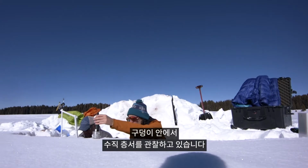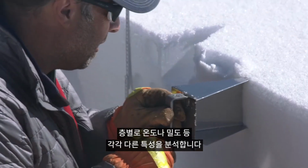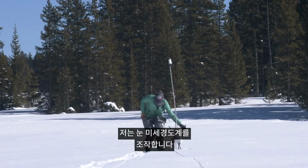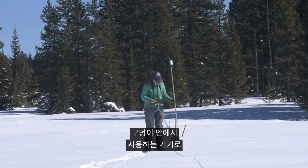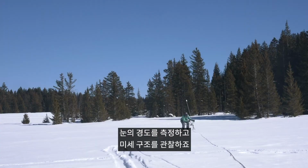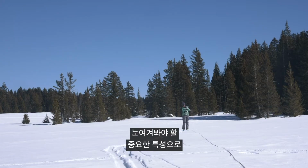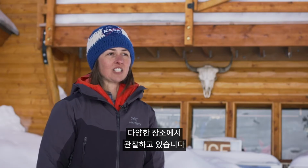Within the pits, we're looking at the vertical stratigraphy, so the layering of the snowpack and the different characteristics of those layers, temperature, density. I'm operating the snow micropenetrometer, which is one instrument that they use in the pit crews to look at the hardness of the snow and to look at the microstructure. The microstructure is a very, very important characteristic for these active passive microwave retrievals, so we wanted to get that in a lot of locations.